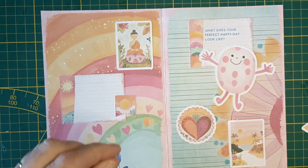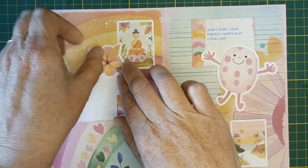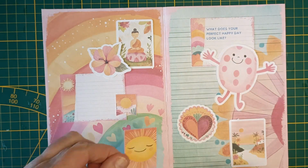Using colorful designs and creative elements in your journaling can make the experience even more fun, and it's a great way to reflect your mood and thoughts visually.